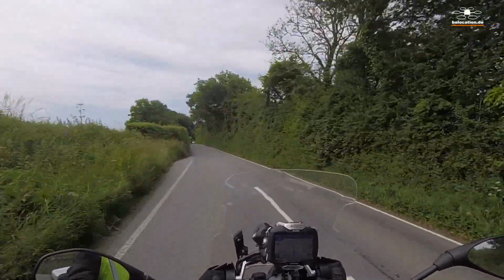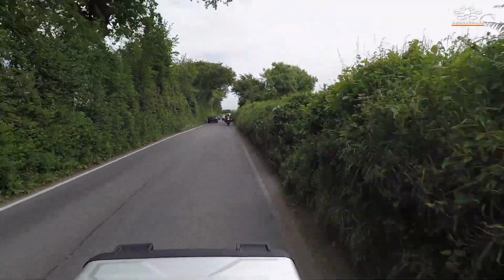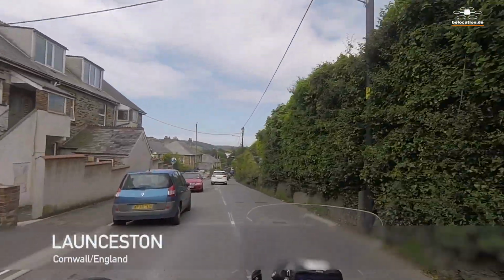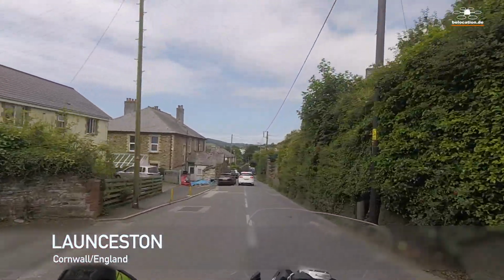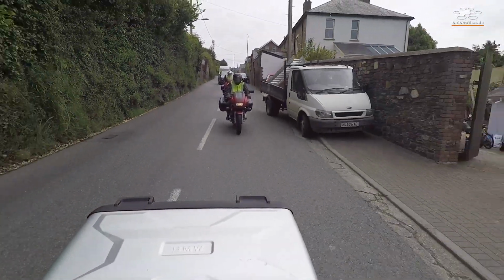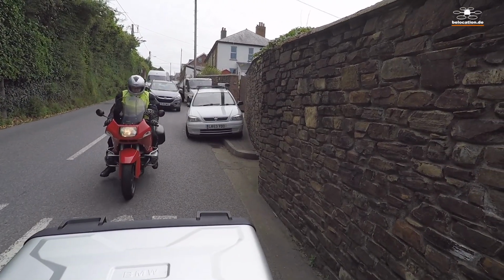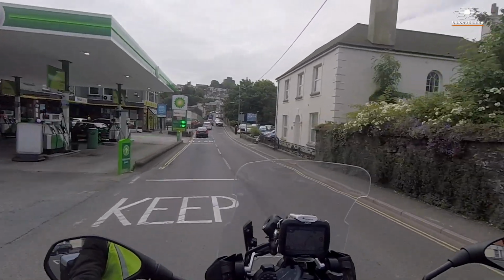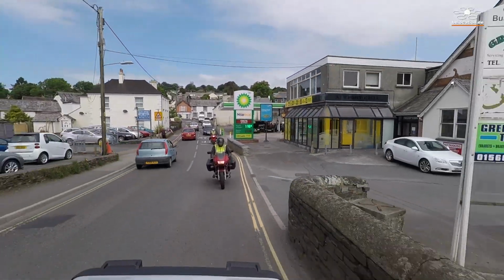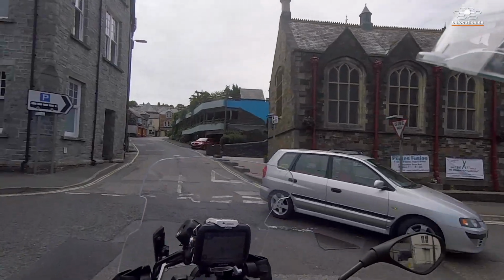Launceston. But next we must find the castle. Of course, it's a castle. We drive a little and then we must find a little place to park our motorcycles. On the left side here is the entrance to Launceston Castle.